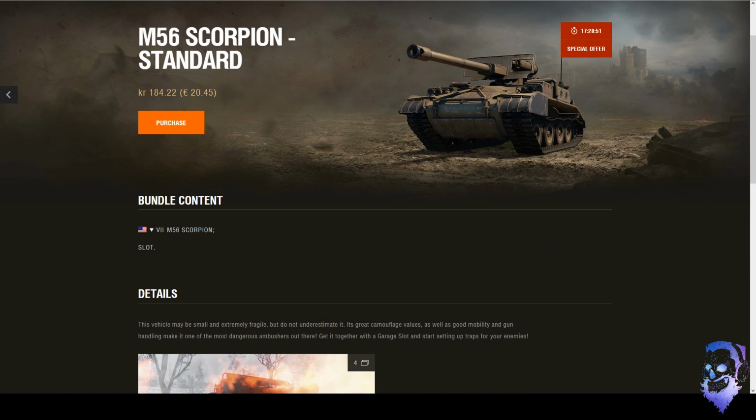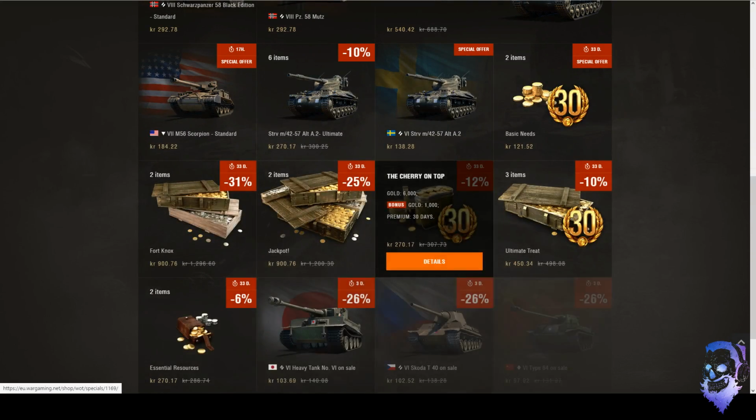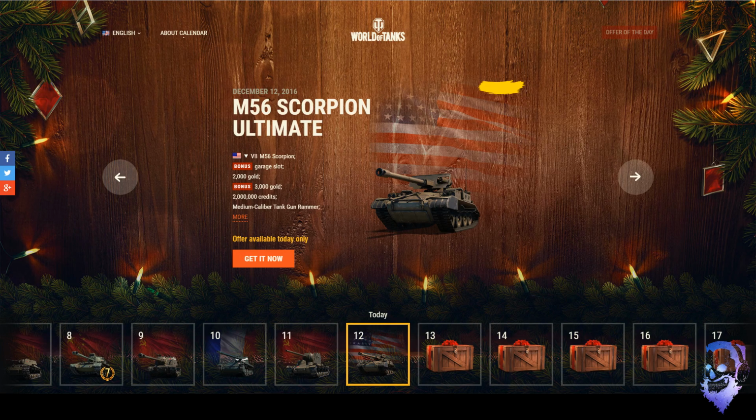I mean, that's not too bad. I think most of the other tier 7s are more expensive, but they are probably still on sale. Yeah, they're still on sale, so these are 18, but this is with almost 27% off. So the Scorpion is relatively cheap for tier 7. Let's just take a quick look at America as well.